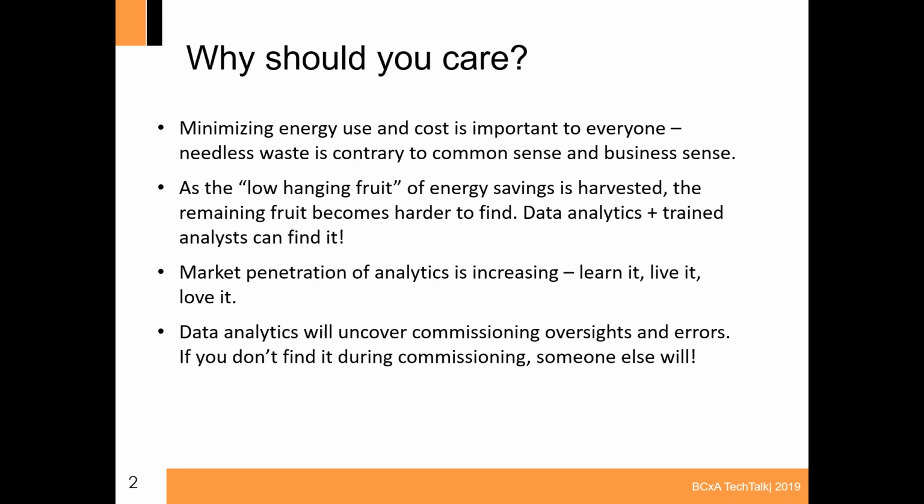So if you've lost the low-hanging fruit, or I should say if the low-hanging fruit has already been harvested, you need an alternative means to find those problems that I talked about a moment ago. So data analytics plus people that are good at looking at the graphics and finding it, who actually have their heart in it, they're going to find those dollars that you can't find elsewhere.